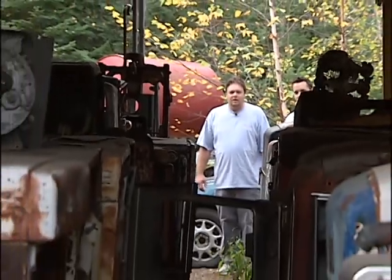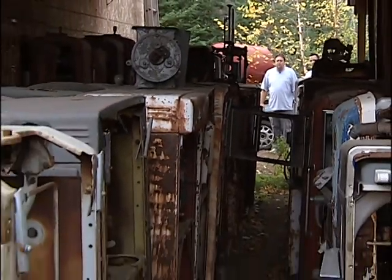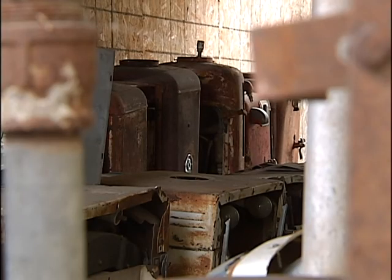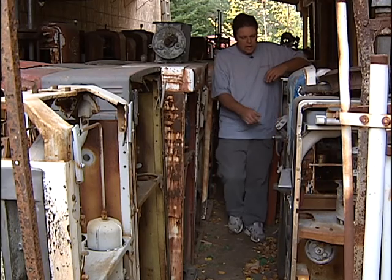"This here is some of my parts inventory for gas pumps. I got that one, and pretty soon I had two, and pretty soon I had three, and pretty soon I had a hundred, and pretty soon I had two hundred, and pretty soon I had way too many gas pumps."